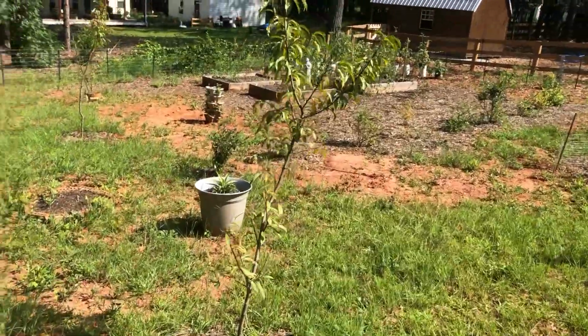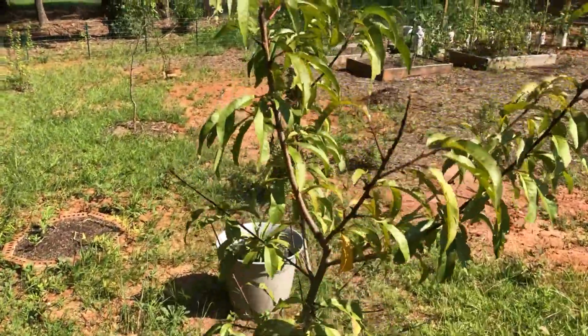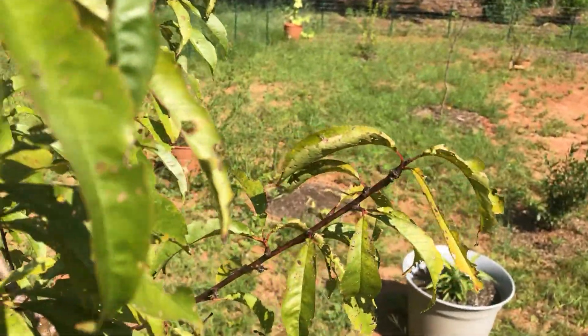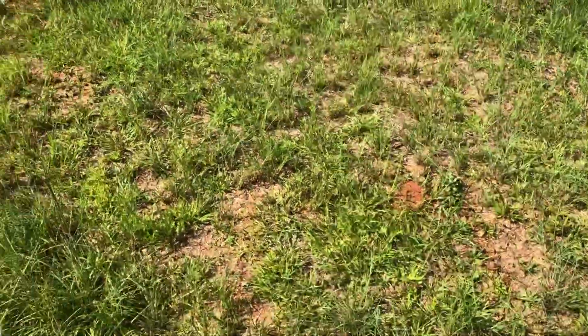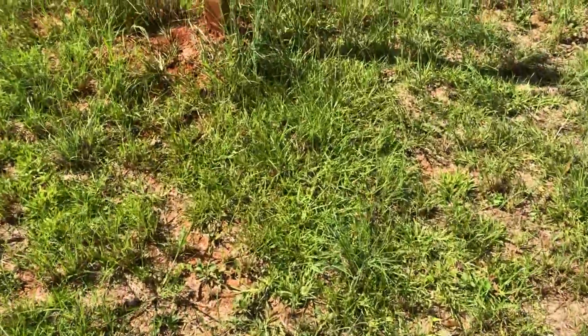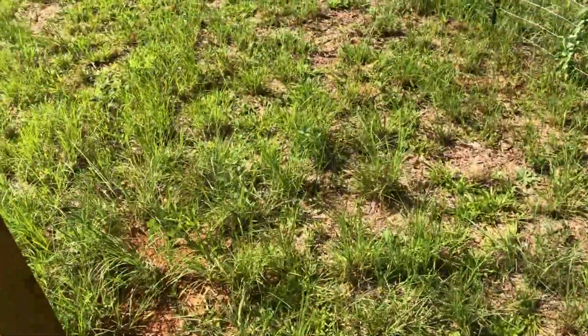This is another peach tree. It's always good to have multiple because they kind of pollinate each other. But this one is actually a peach and that one is a nectarine. The only difference between a peach and a nectarine is the fuzz. If it doesn't have fuzz, it's a nectarine. If it does have fuzz, it's a peach. It's like a genetic mutation or something.